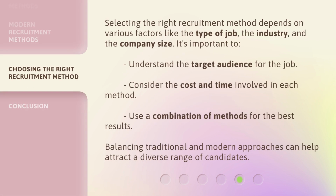Selecting the right recruitment method depends on various factors like the type of job, the industry, and the company size. It's important to understand the target audience for the job. Consider the cost and time involved in each method. Use a combination of methods for the best results. Balancing traditional and modern approaches can help attract a diverse range of candidates.